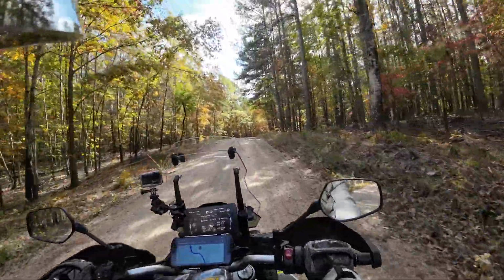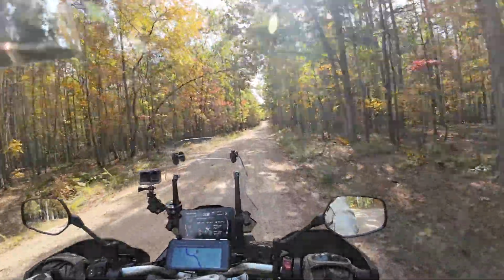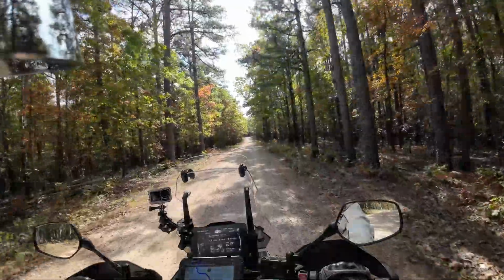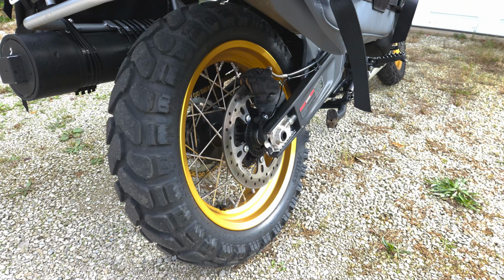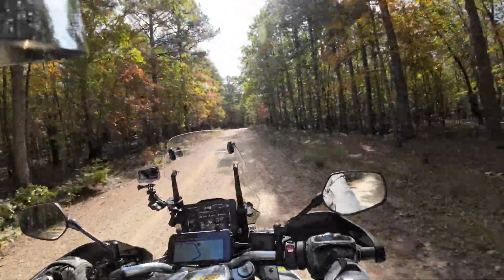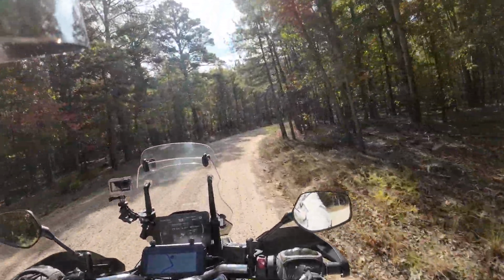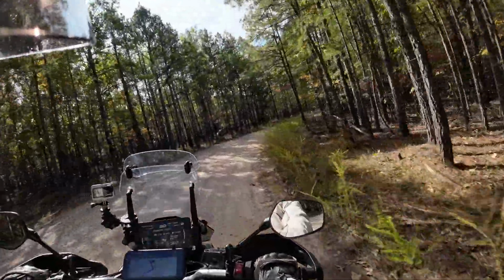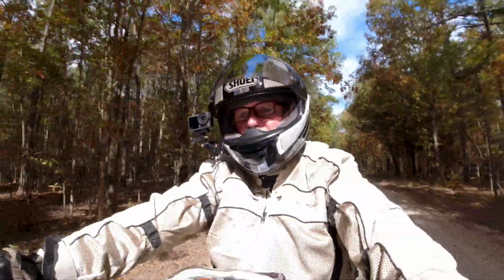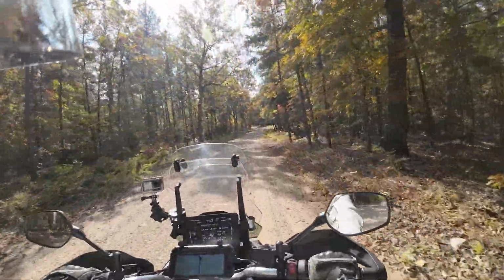I just put a new rear tire on this bike. I put another Metzeler Enduro 07 Plus on the back. That's what I had on it. I got a little over 6,000 miles out of the first Metzeler Enduro 07 Plus I had on the back of it, so that's not too bad for a 50/50 adventure tire. These things really perform well. These are really good tires. That front tire's got over 6,000 miles on it right now, and I believe it'll last through this second rear tire. I think it's going to last through two rear tires.